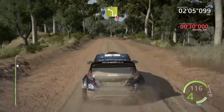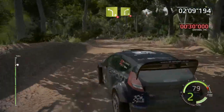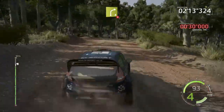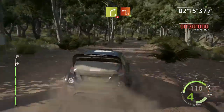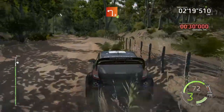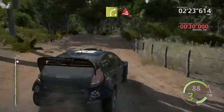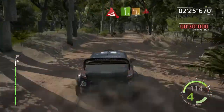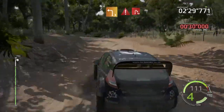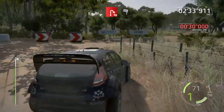Left 4, tighten, 30. Right 4, tighten. And left 2, opens, 40. Right 4, keep middle and jump, maybe, over bump, 30. Left 6 and left 3, 50, caution, brake. Junction, open hairpin right, cut, 30, finished.